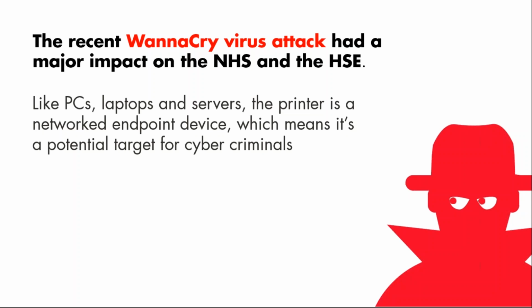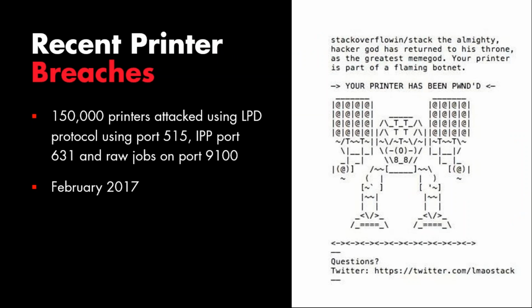And it really goes back to your MFDs as well and your networks. And like I say, with your printers, they are like PCs and they have to be treated like your laptops, your servers. The recent printer breaches that we have had this year: Stack Overflow basically hit 150,000 printers using the LPD protocol on port 515, and he pushed out an ASCII file to all these, basically threw it out there, and he hit 150,000 printers. He was looking for Bitcoin ransomware, but he was actually quite shocked at the number of devices that he hit, and then kind of scaled back on it.